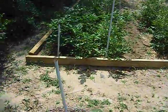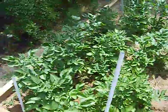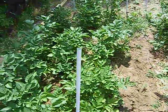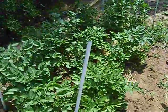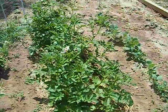Alright, go over to this other garden. It's got potatoes. Bought a bag from the grocery store, cut them in half, planted them, and they grew. And these are, first kind is a russet potato, and this kind is a bacon potato.